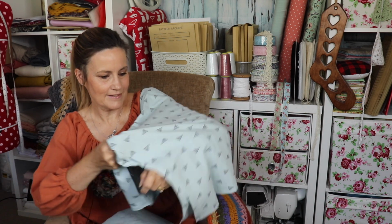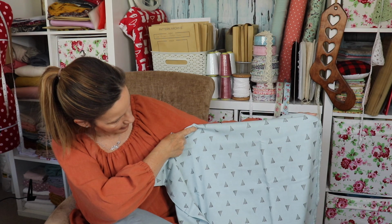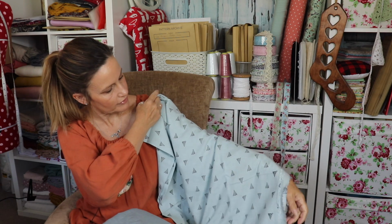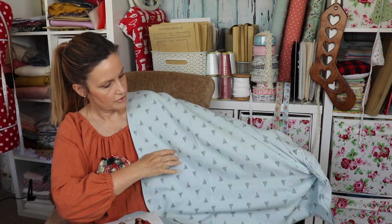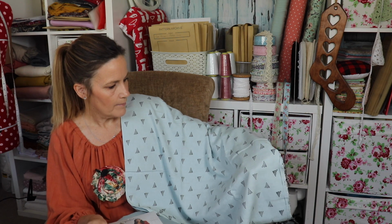So this has got the right way. I'm not sure whether there is a right way or a wrong way up. Probably there isn't, no, because they go in both directions. And the drape, it's so buttery soft, it's unreal. And this is a viscose linen mix again. This is 45% viscose and 55% linen. So there's a lot more linen in this. But it's just so buttery soft.